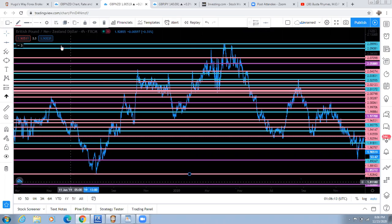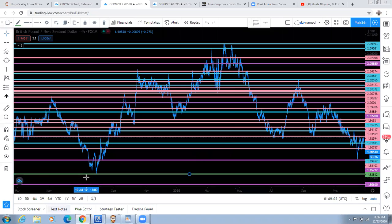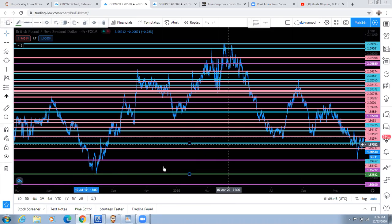Now what time frame are we on? We're on the 4 hour. What's the color for the 4 hour? Green. So we go here and get a green. Change it to green. I guess that's green. That looks like lime green to me. Okay, let me change it. Good. We want some money green. It looked like green to me.